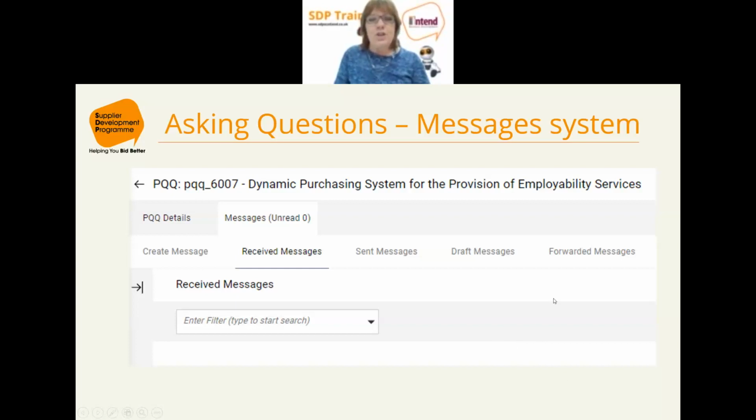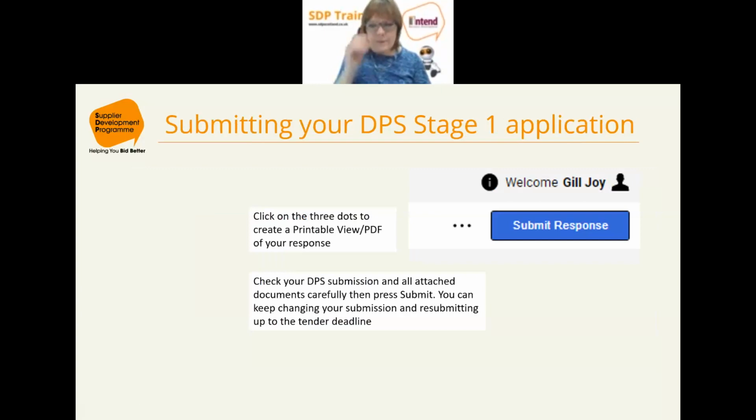So it might not immediately look important, but obviously before you put your submission in, you need to keep track of that, or log in and check this receive messages. And if you have any messages that you want to send, click on this create, and it's very straightforward. We'll show that in the quick demo afterwards.